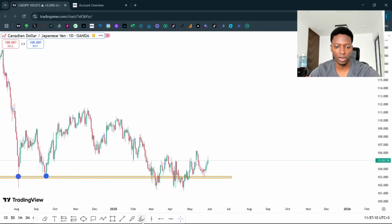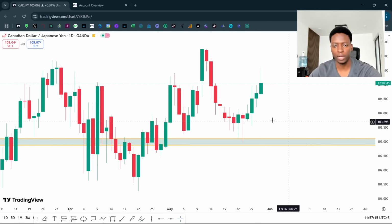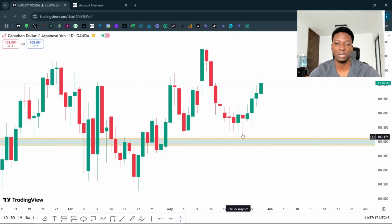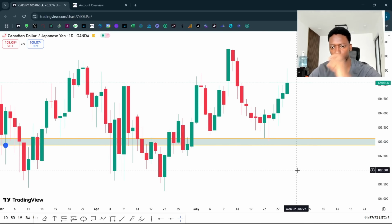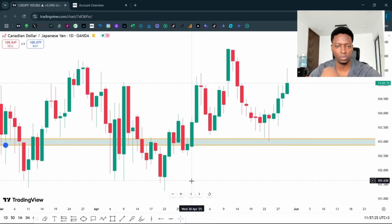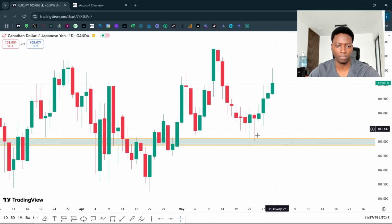Then moving forward, of course, we have a couple of rejections here. So long story short, price pulled back to a key level of support sometime, I think last week, if I'm not wrong. And price action is very important because you want to study the behavior of the candles. Price pulling back is not what matters. What matters is the manner in which price gets to the key level, of which we check carefully.